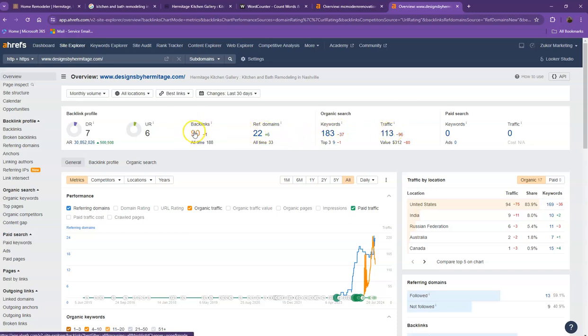One important thing that I need to discuss in regards to backlinks and referring domains is that this actually needs to be a 2-to-1 ratio. So these 22 referring domains that they have, these are what we call the good or high quality backlinks. And the rest of the missing backlinks, those are just the spammy backlinks.